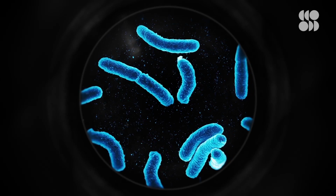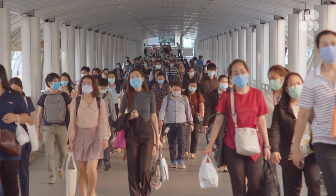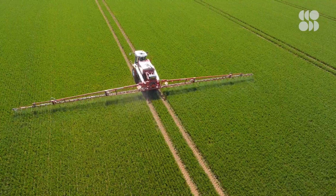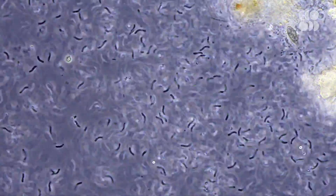We can't even see them with our naked eye, and yet they make up roughly 15% of all the biomass on this planet. And they're essential not only to human health, but to the health of the crops we grow and to the creation of industrial products. We pretty much couldn't do anything without them, so knowing more about how they tick is pretty important.